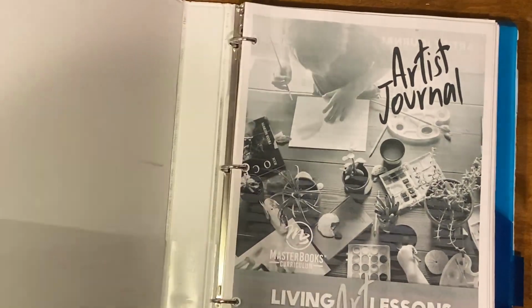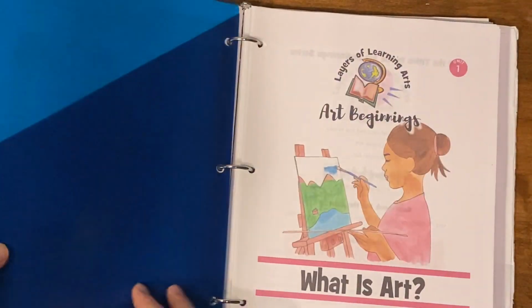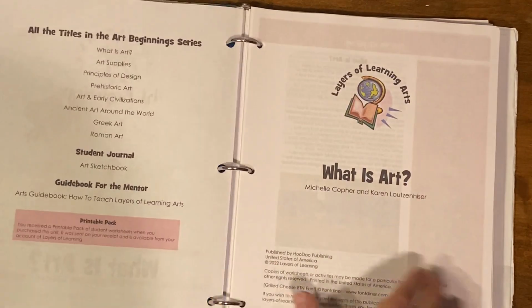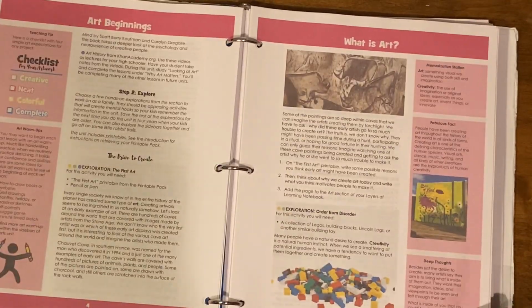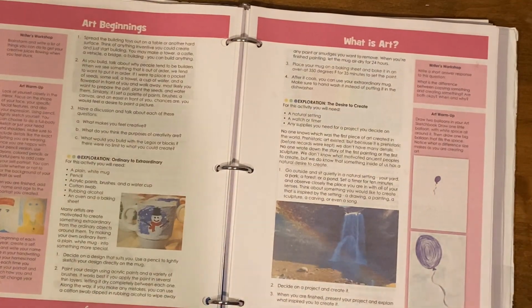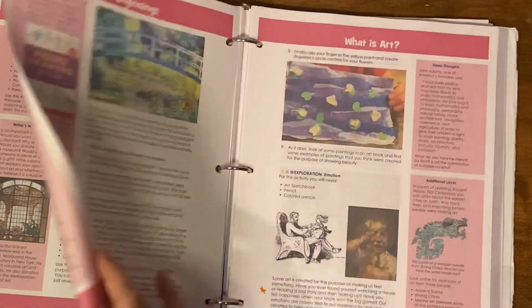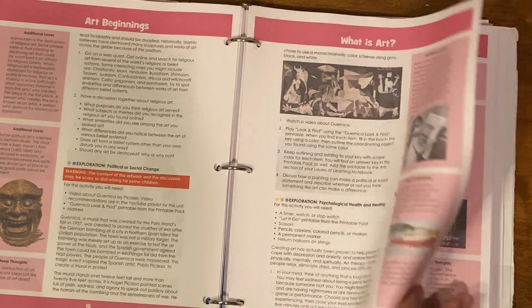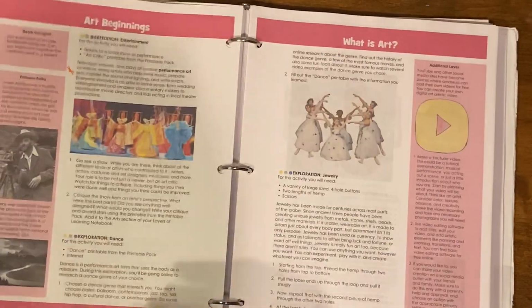Here's a flip through of year one of art. This is actually the art program that I had originally started with, and we didn't do a lot with art with any program this year, to be honest. I didn't plan on doing art through Layers of Learning with my family, but the Layers of Learning creators blessed us with the art curriculum so we could show you guys. So I'm flipping through it here.